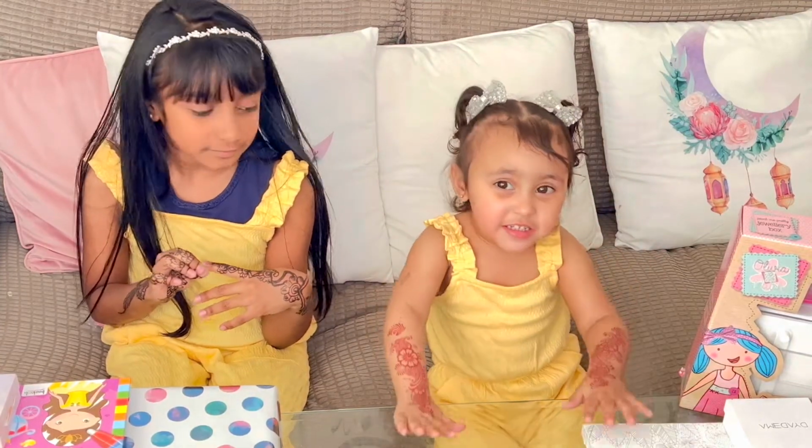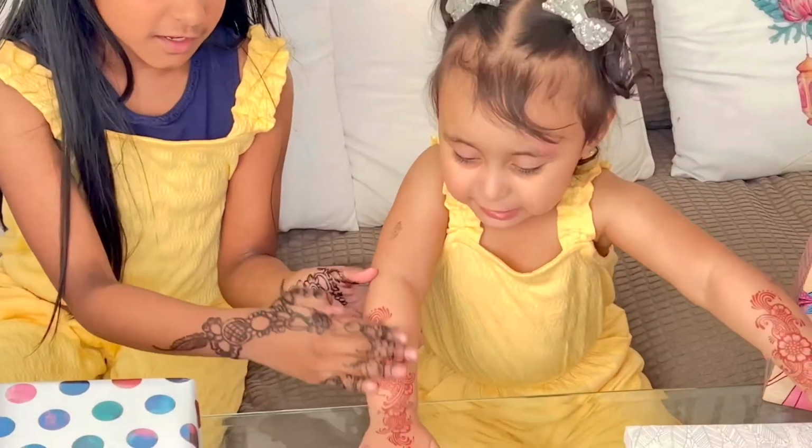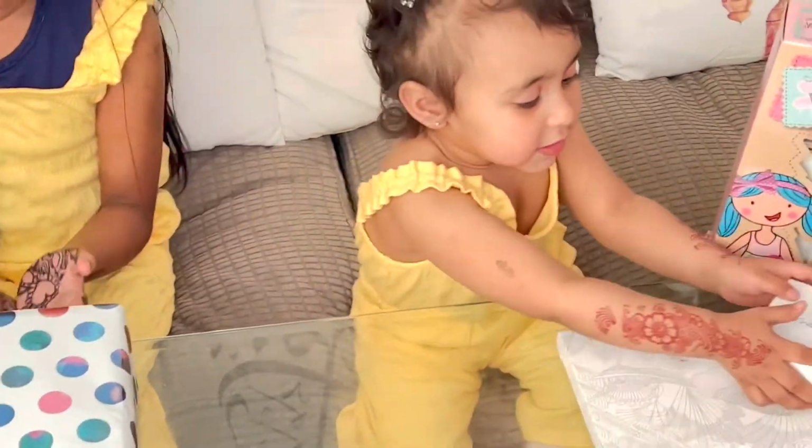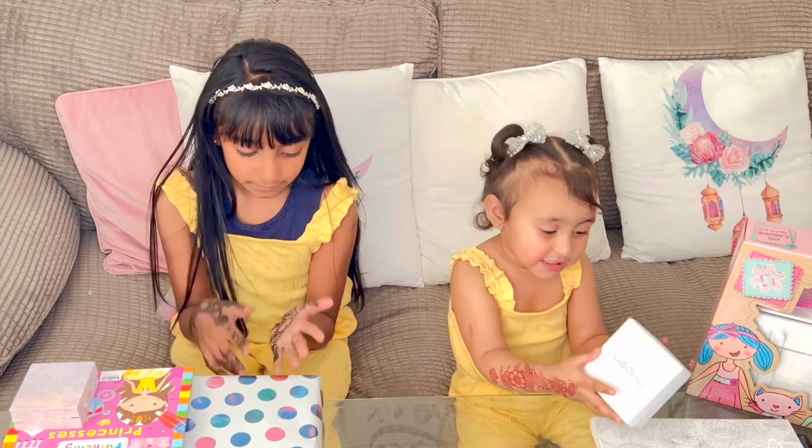Latifa, show me your henna. Wow, look at Latifa, she's really got a sticker. She got a long sticker this time. Wow, it's so pretty, Latifa. Let me see yours, Nadia. Let me zoom in.